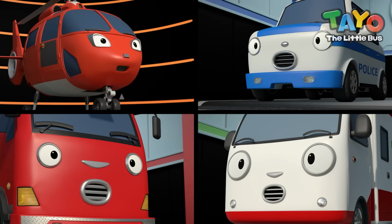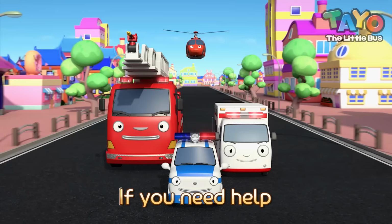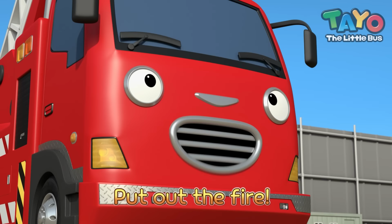What's this sound? We're on the move! Vroom, vroom, go, go, go! Rescue team, go, go, go! If you need help, just call us! The Brave Rescue Team! Help me, Frank! Red fire truck, vroom! Puts out the fire, woo! Water with a long hose and put out the fire! Leave it to me!